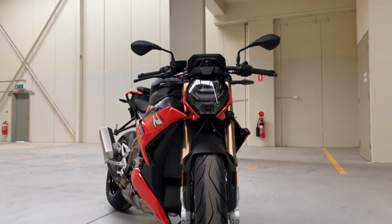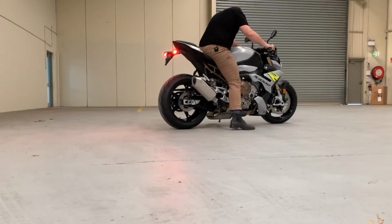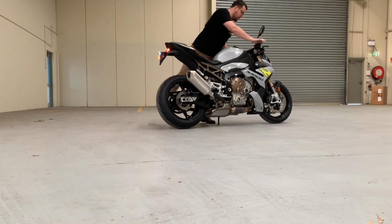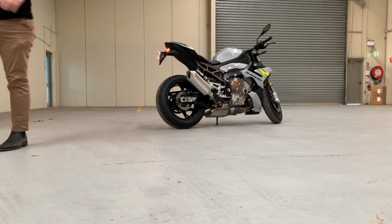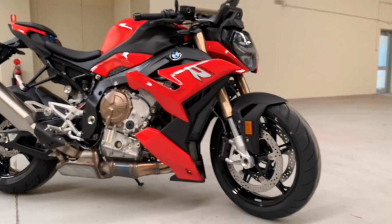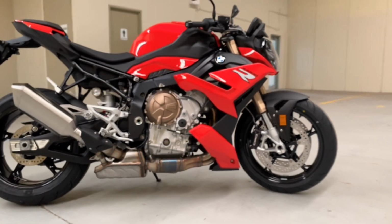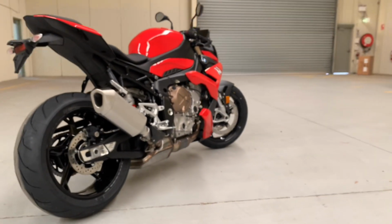Now on a personal note, I love the S1000R. It is a machine that you can get everything out of what you would usually get in a RR with a little bit more comfortability in that naked riding position. However, it comes with everything that you need: the heated hand grips in the 3 different modes, the cruise control and the quick shift as well.